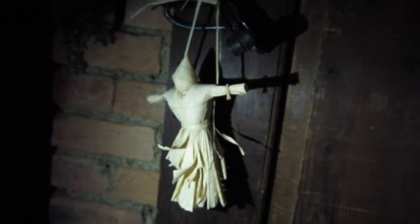What is that? Oh my God! A corn husk doll, hanging. Is that what it's called? This one's washed only by Ye Old Bounce. Fabric softener.